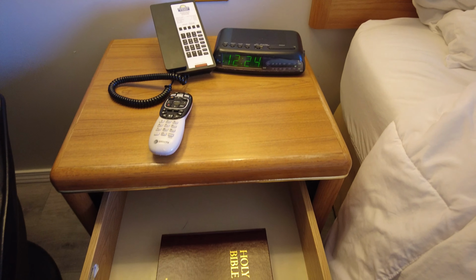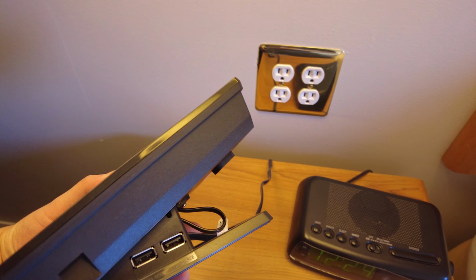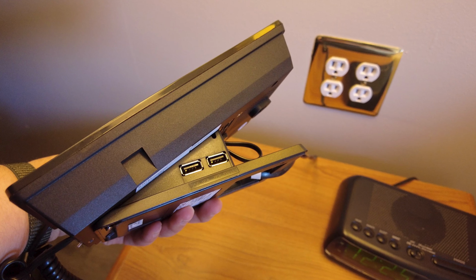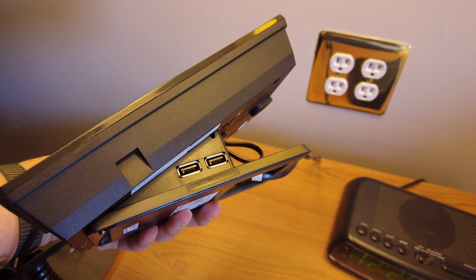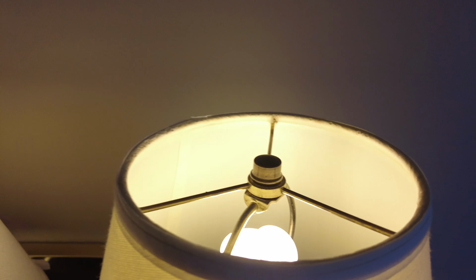And then over here's the nightstand with 1 drawer. Then you get a newer style hotel phone. And then taking a look at the hotel phone, there's actually 2 USB ports on it, which is pretty interesting. You can charge a device from one of those ports. And then above is the wall light. You can see they're using 1 CFL and 1 LED.